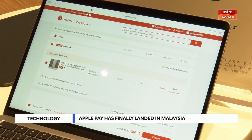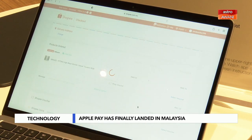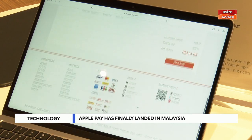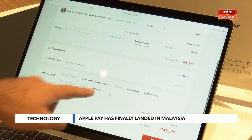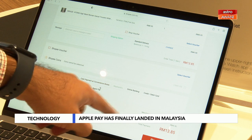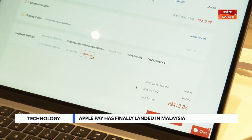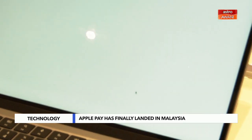There you go. So you check out at this particular option here, and then of course what you do next is the Apple Pay option is right there. You can pay all the other stuff there, but assuming I want to go with Apple Pay, the idea here is to look at the verification process of Apple Pay.